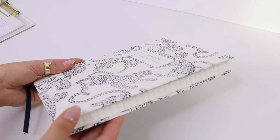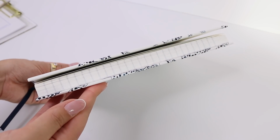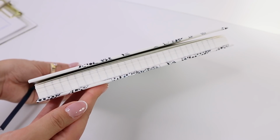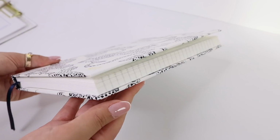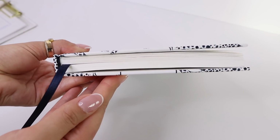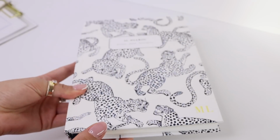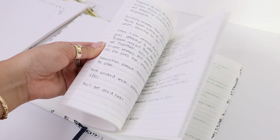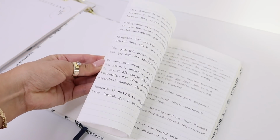So I've been journaling near daily with this, or at least a few times a week, and it's really helped me to improve my mental health and just to get my ideas down on paper. And this one has a bookmark, which I really, really wanted, and tons of paper, so I will probably end up repurchasing this once this one's filled. I'm about halfway through.